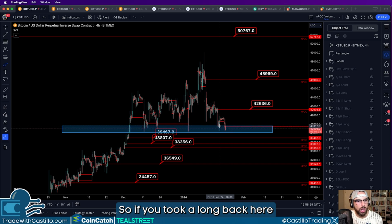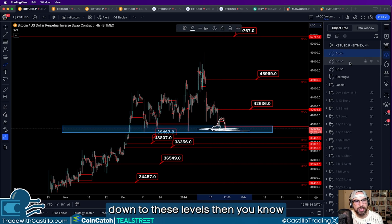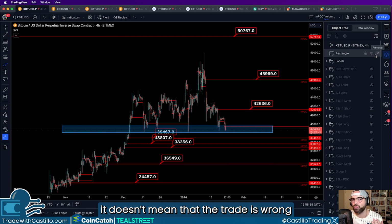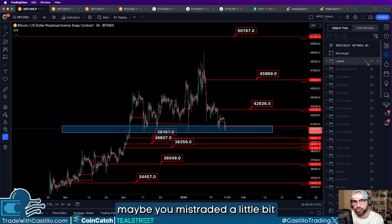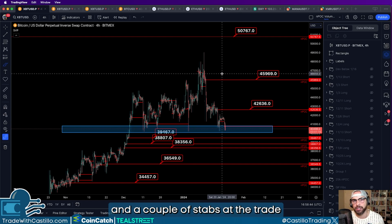So if you took a long back here and you round tripped it down to these levels, it doesn't mean that the trade is wrong or invalid. It just means that maybe you mistraded it a little bit, right? Sometimes it takes a couple of attempts and a couple of stabs at the trade to get it right. So I'm okay with taking two losses at 5 to 6% and capturing that one big winner for like 30, 40, 50%. That's the way that my mind works.